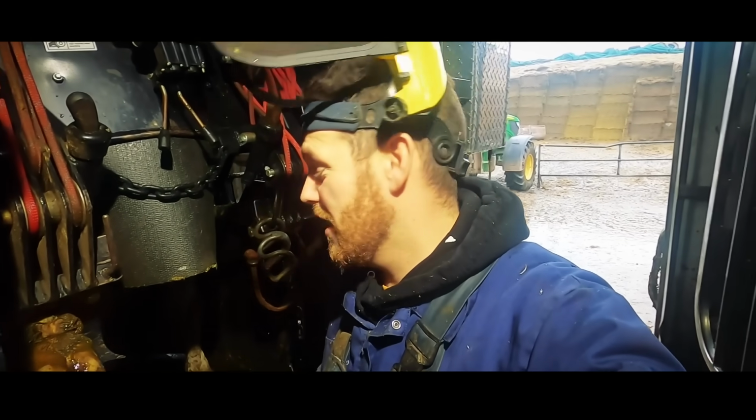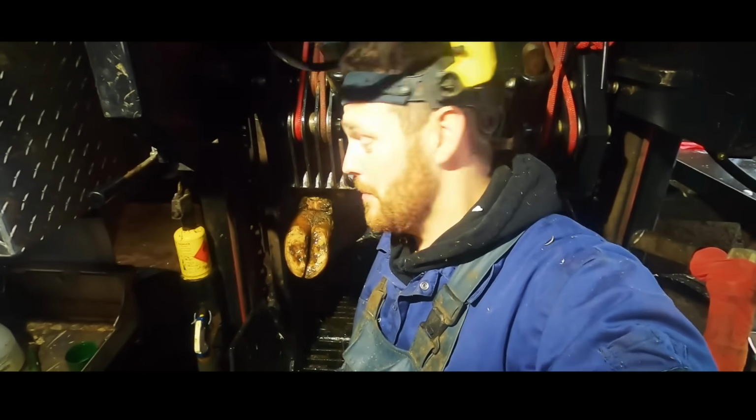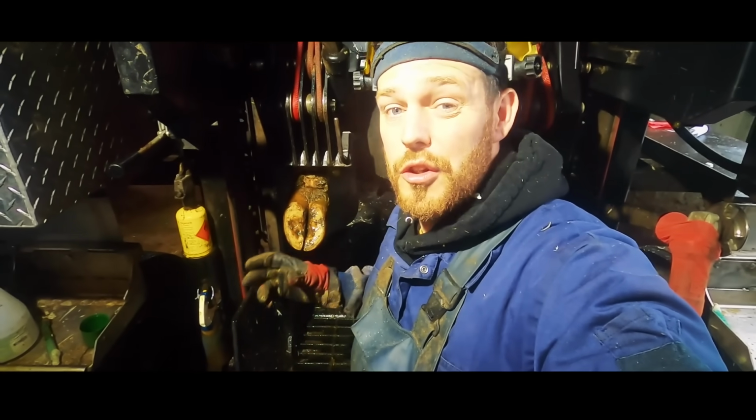You guys usually see the tough, horrible and gnarly feet, but in reality, this is what we usually trim. Feet that don't have much wrong with them at all, but could do with a little tidy up.